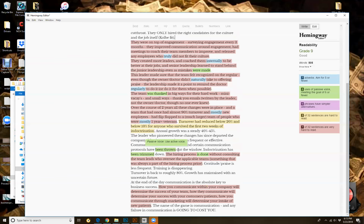Let's see, I'll even play with this one. We want to use an active voice, guys. So communication deteriorates, certain communication protocols. It's hard because this is the past tense. Oh, no, still not. Let's see. Certain communication protocols thrown out the window. I don't know if that's really proper, but so yeah, you have to edit yourself.